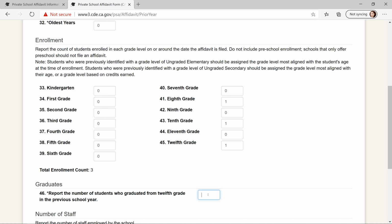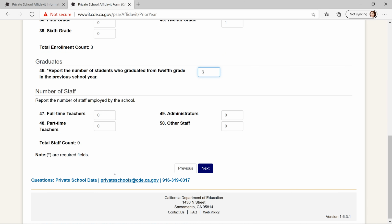Separately, you're also going to come over here and say that you have a certain number of students. You just make sure that equals your number of students. You're going to say here how many graduates you have, meaning in the previous year, not so far this year. So report the number of students who graduated from 12th grade in the previous year. This is where I had a problem and had to fix it last year, because I graduated a student 2 years ago, and then last year I didn't graduate anybody. And they said, no, because you've given a high school diploma in the last year, you have to offer it. So that's what we did.